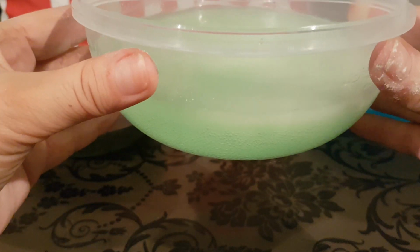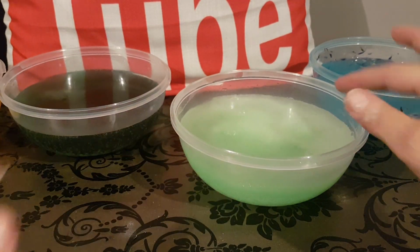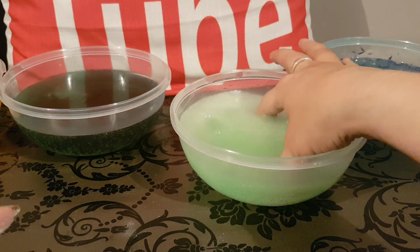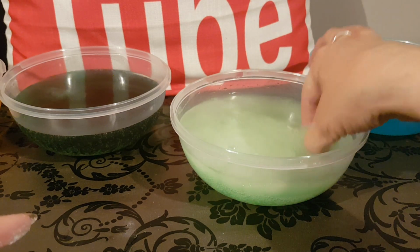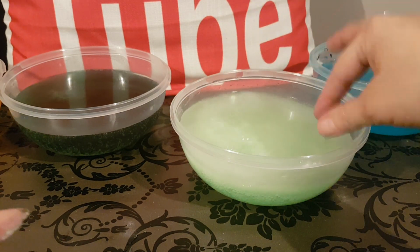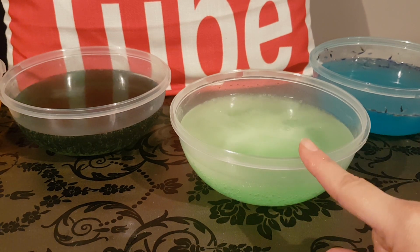Look at that gorgeous color. The color of the water is so pretty. And we've still got a ton of bath bomb left. The smell of green tea is really good. This is such a pretty color.